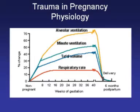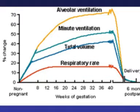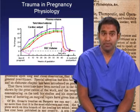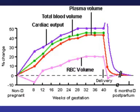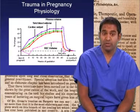Looking at this in graphical form, you can see as you increase in gestational age, going to 40 weeks, you have a significant increase in your alveolar and minute ventilation, matched with an increase in your tidal volume. Again, looking at cardiac output, it also increases. However, your RBC volume increases, but not to the same degree that your total blood volume does.